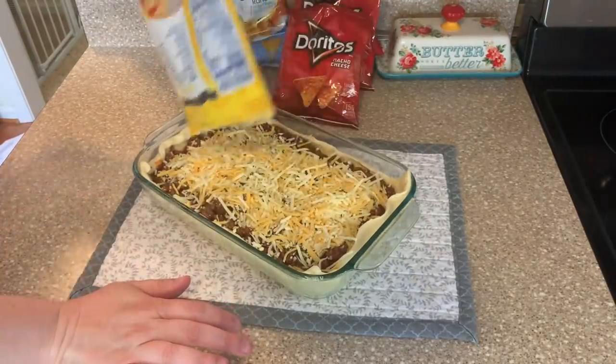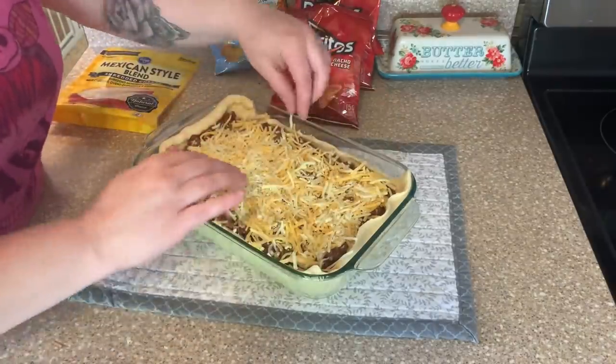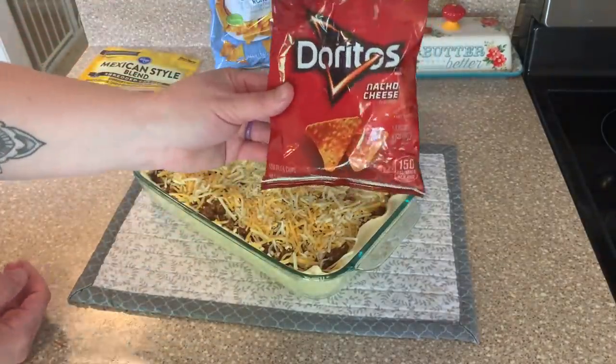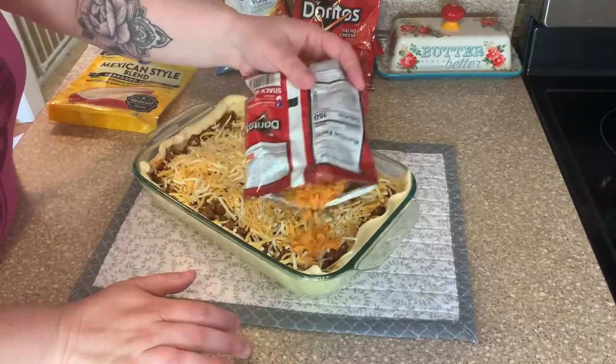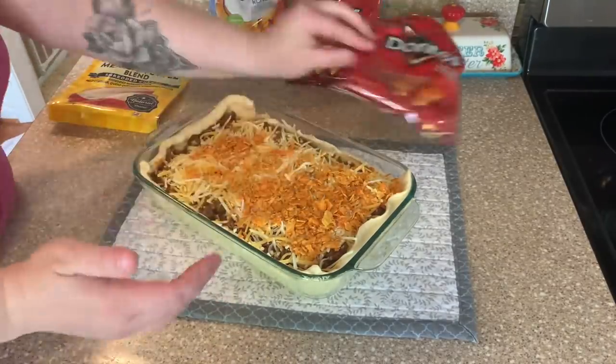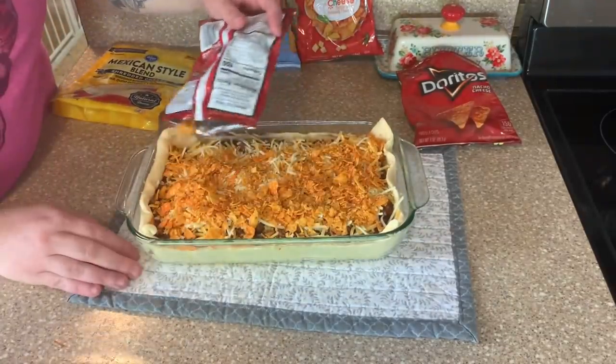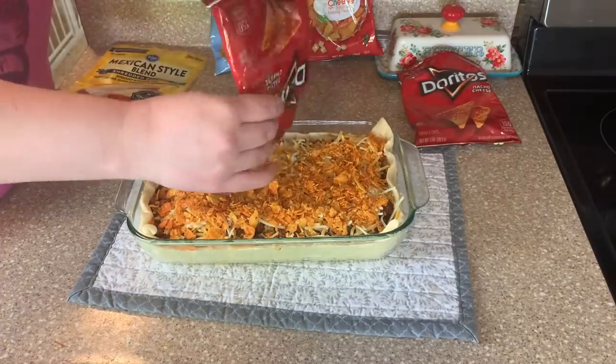And then on top of the cheese, you're just going to add on your Doritos. I had some of the little bags we had bought from camping, and so I had just crushed those up. I used 3 bags in total. I wasn't sure how many I was going to need, but I ended up using 3 bags of those. They were mixed matched. I had some off-brand and some regular.